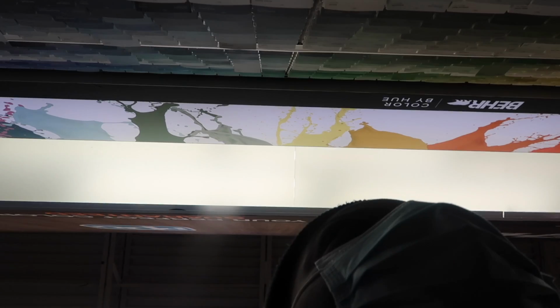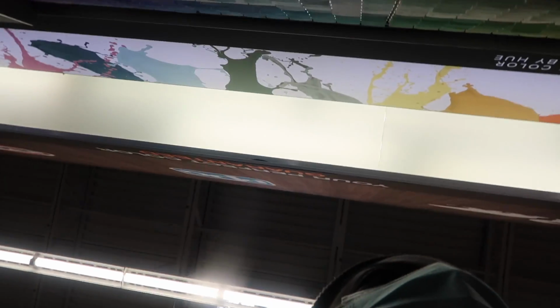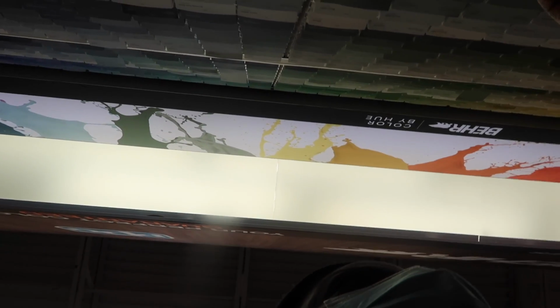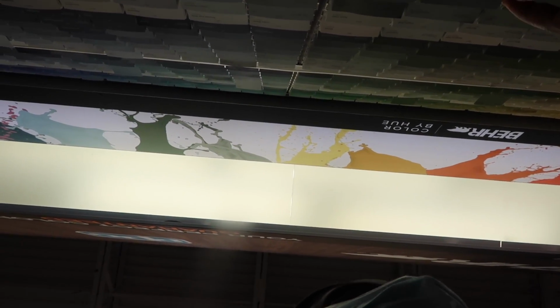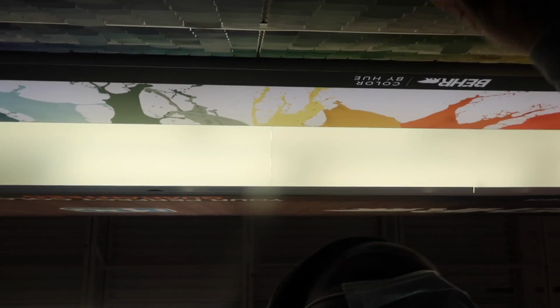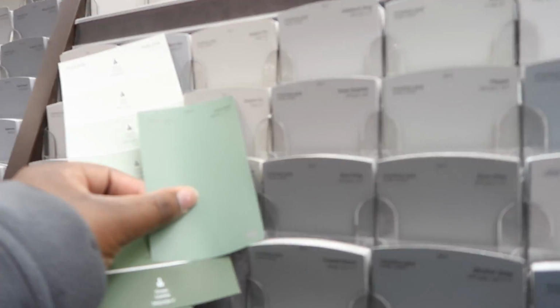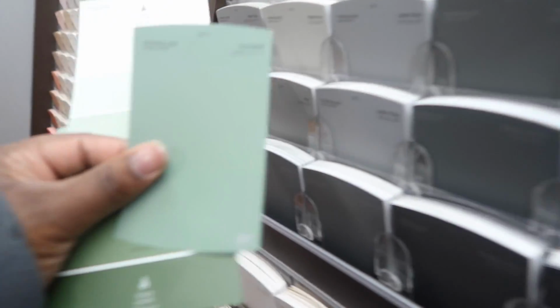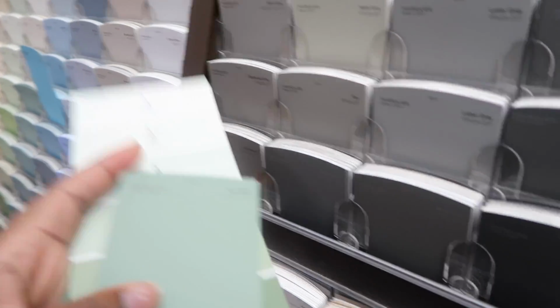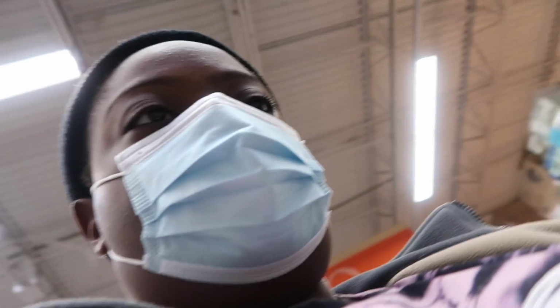I'm leaning more towards Thai Basil because I still want to incorporate my gray. I think I can still incorporate my gray and Thai Basil. Let me put, where's the gray at? I'm still trying to incorporate gray and I don't know.